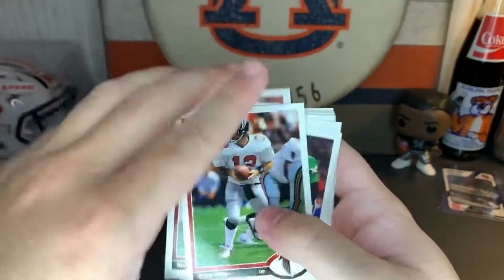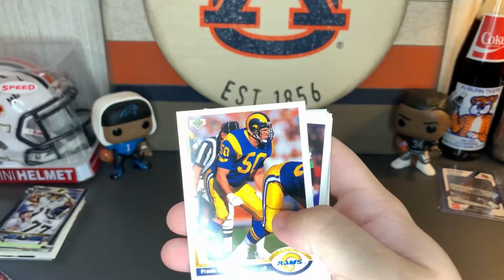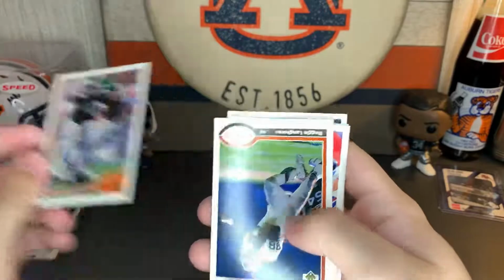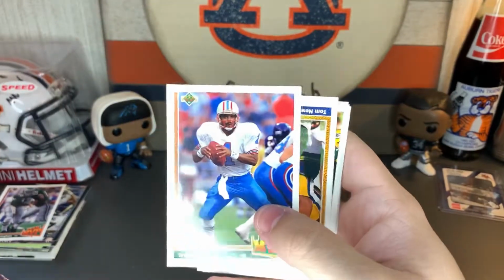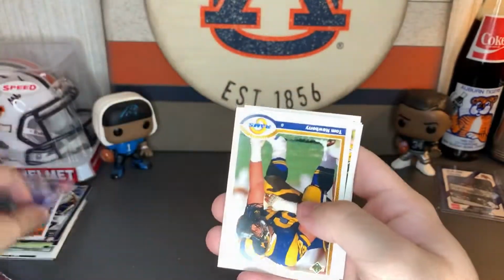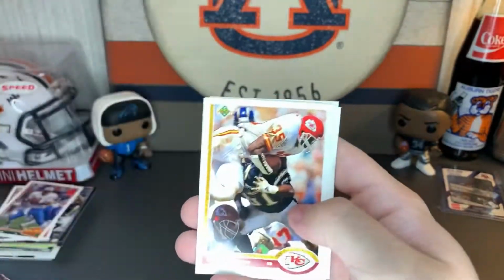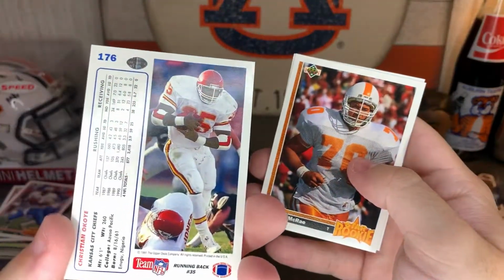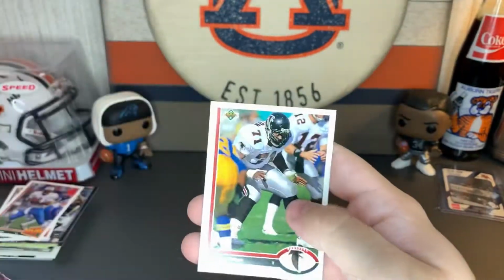I don't know if these are all. Chris Miller. Rich Camarillo. Frank Stams. Team MVP Randall Cunningham. Reggie Langhorne. Hey, Team MVP, Warren Moon. That's a PC. My man, Warren Moon. We got a Tom Newberry. Anthony Dilweg, Christian Okoye. Man, look at them shoulder pads. Dang. Charles McRae and Chris Hinton.